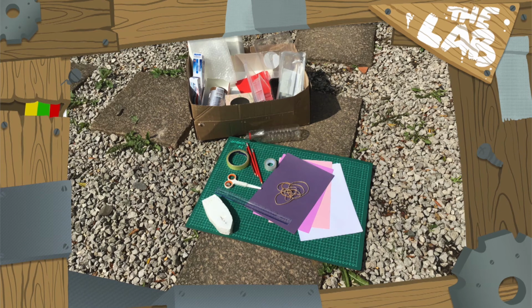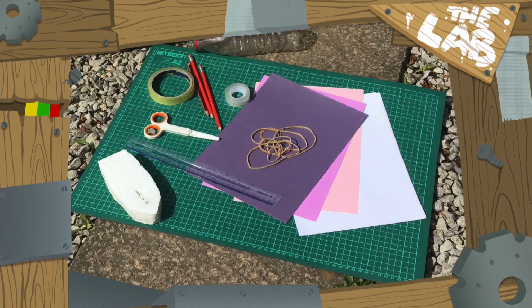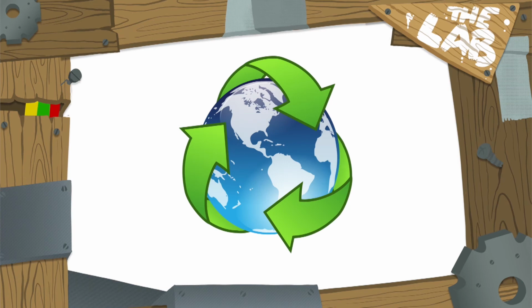Many of these may be recycled. In my lab, I have paper, old plastic food containers, string, bits of wood, empty drink bottles, bottle tops, some rubber bands, and tools like rulers, pens, pencils, scissors, sticky tape, and glue. Recycling is great for the planet, so the more you can do, the better.